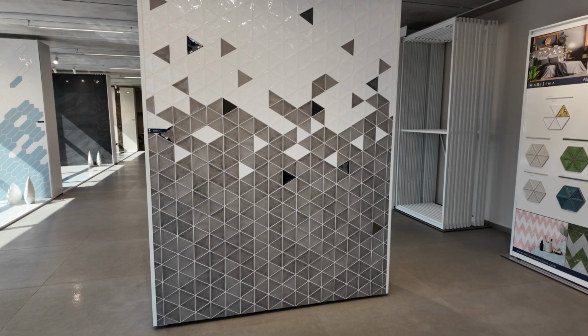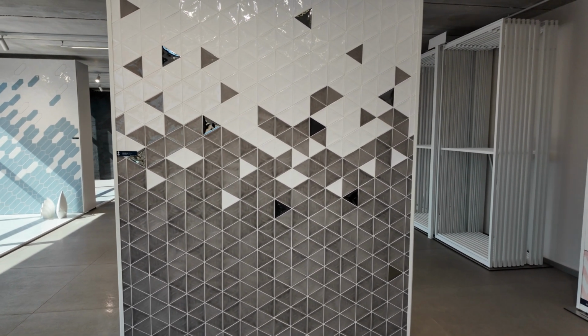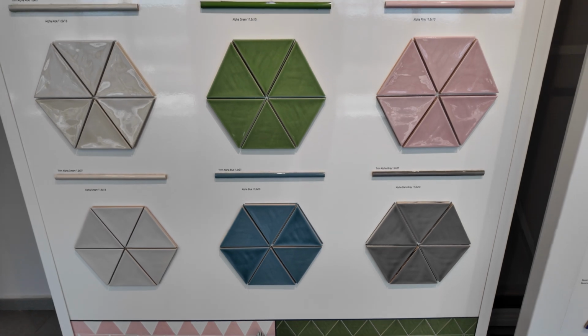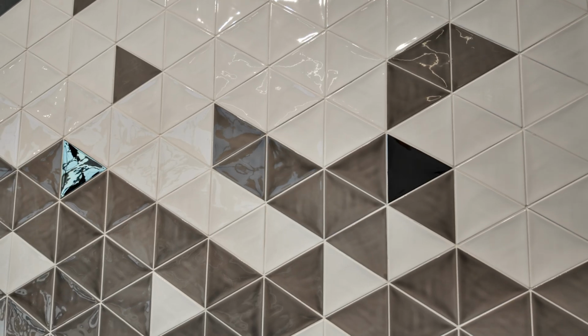Alpha is perhaps a more concise solution, but no less graphic. We see triangles, an unusual shape for tiles, which also have a slight ripple that reminds us of waves, and have different shades, including gold and silver, to accentuate the right places. Here too, there are certain opportunities to play with the layout.